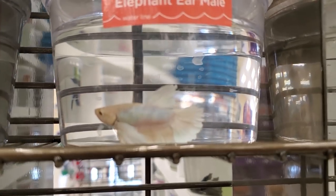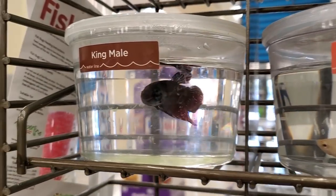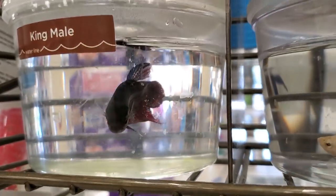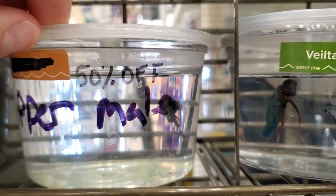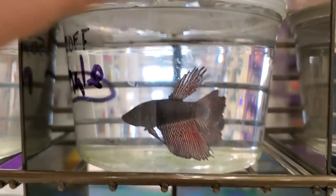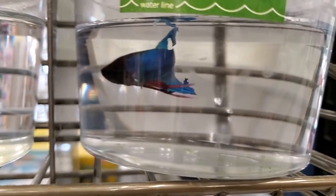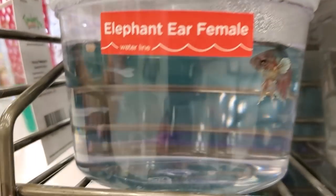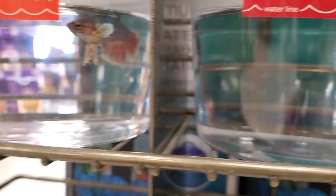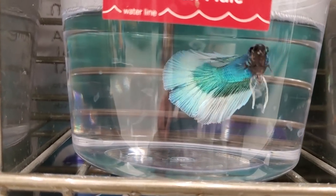Look at that. Oh, focus. Very pretty. I mean, his colors aren't great, but he's enormous. Nobody in there. Copper male. What you look like, bro? Veil tail. He's pretty standard looking. He's acting good though. That dude there. Female. Delta tail, he's pretty. I like him.